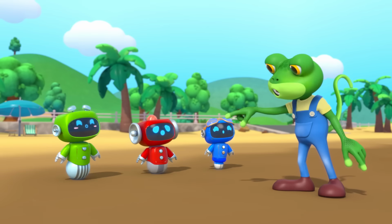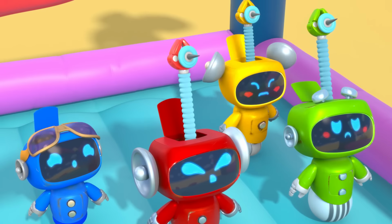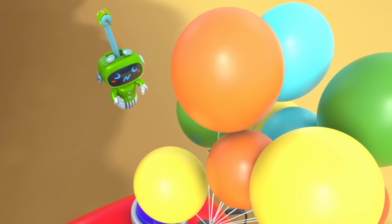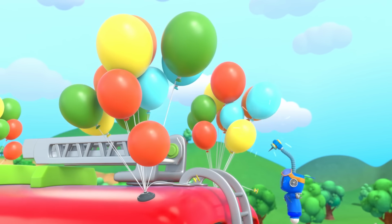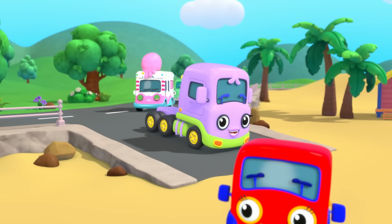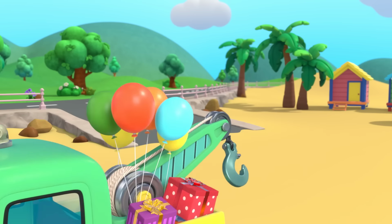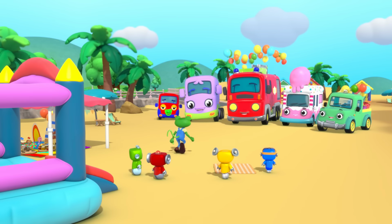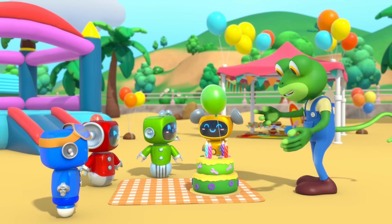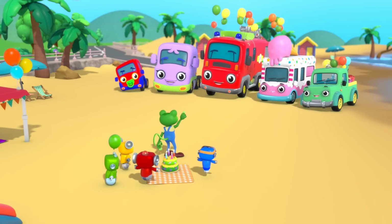That's it! Go, go, mechanicals! Nice work, mechanicals! And here come the rest of the party guests. Glad you could make it, everyone. Well done for sharing, Green. And happy birthday to you. Hooray!